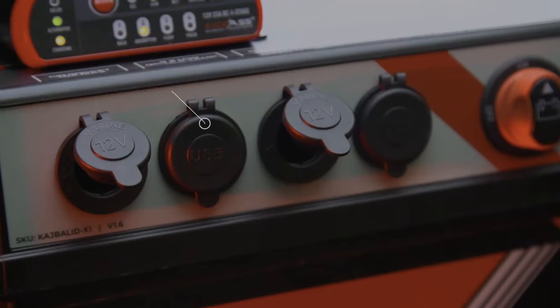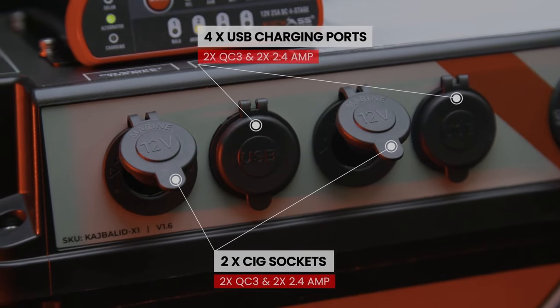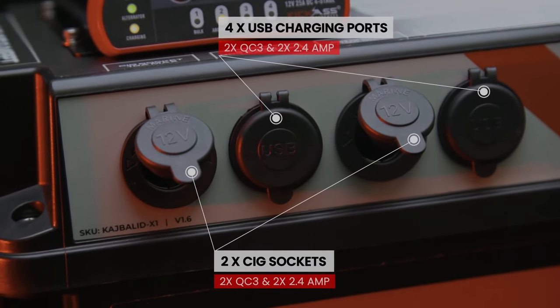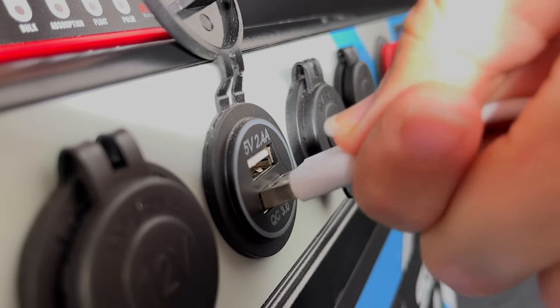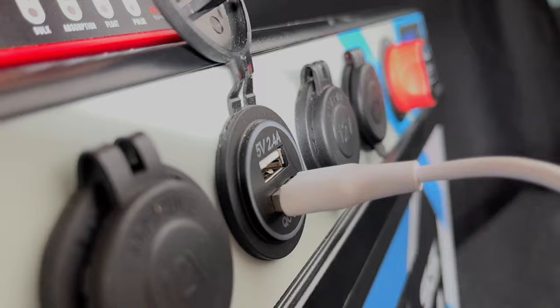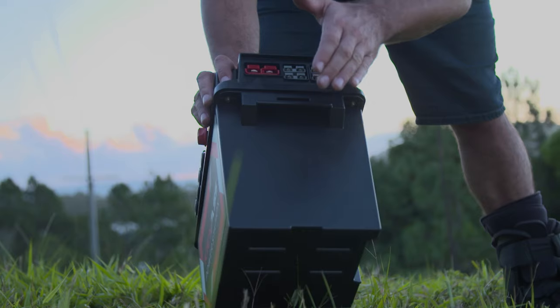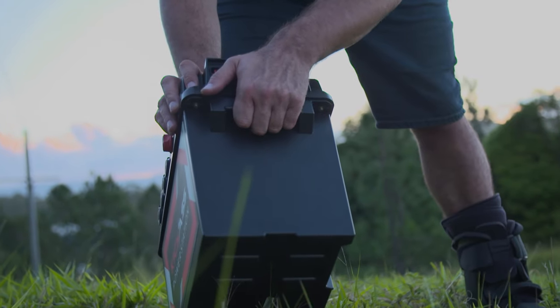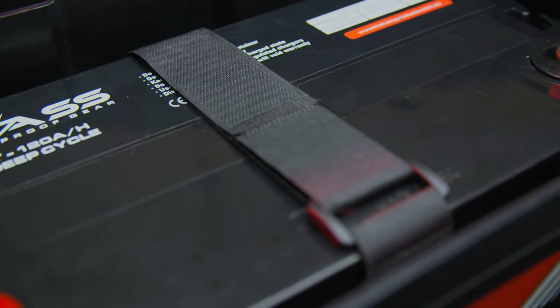The other great features are that we haven't skimped on quality anywhere. Have you ever used a USB socket that takes forever to charge your phone? That's because it's not a KickAss one. We've spent the money to put in high quality QC3 fast charging USB sockets. So everything's going to charge really, really quickly. It's got really comfortable carry handles. There's a rubber mat inside, so if the battery's inside, nothing's going to slide around. We've really just thought about the practicality.